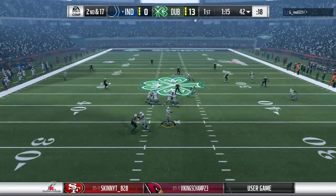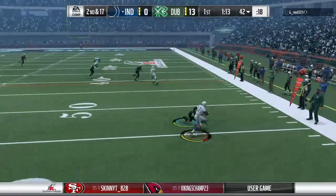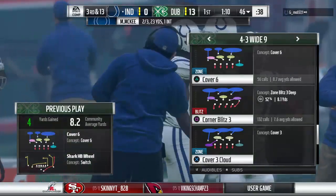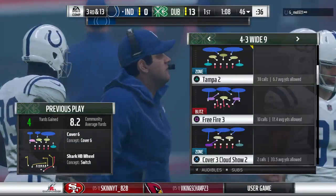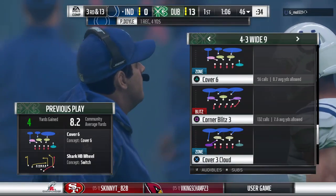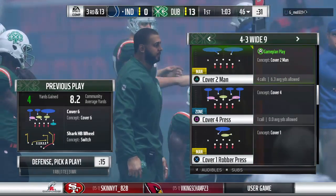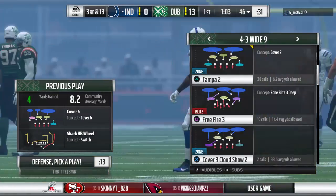Now they'll throw here out of the gun. Going to throw right side here, complete. And he'll be taken down at the 46-yard line. 4 yards on the completion, and it sets up a 3rd down. I think defensively you're okay with that. You're in the first quarter. He's going to get some catches, but they rallied to him quickly.